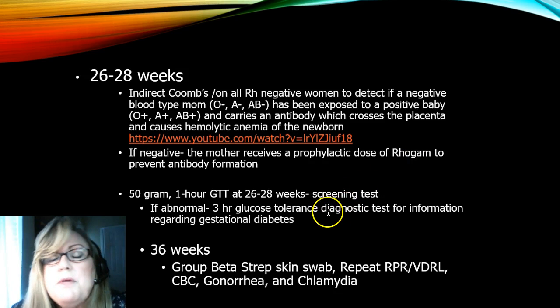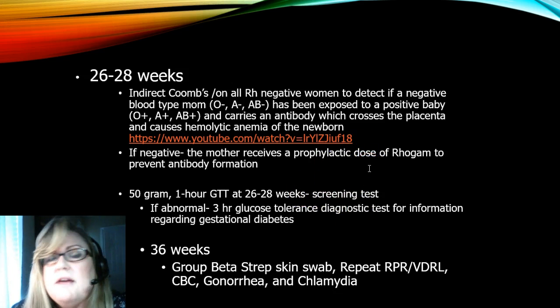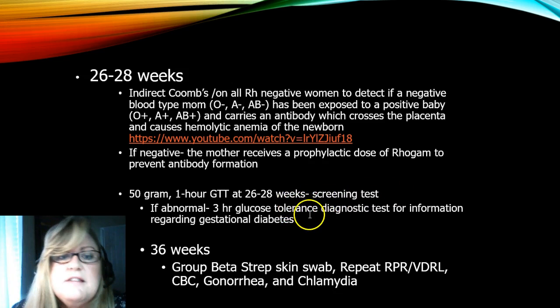So we'll do a 1-hour screening test. If that is positive, we'll do a 3-hour diagnostic test that will yield us 4 values: a fasting, a 1, a 2, and a 3-hour value. If 2 of those 4 values are elevated, she will be diagnosed with gestational diabetes. We'll start on a conservative course, such as diet and exercise, move up to oral hypoglycemic medications, and then we'll move to insulin.